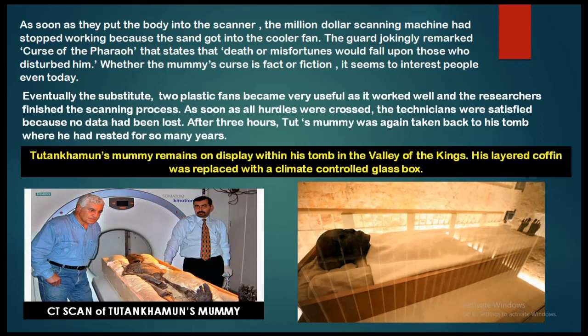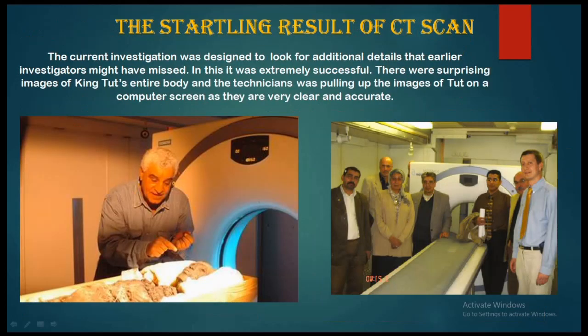Now, after the CT scan was done, what were the results of the CT scan? The current investigation was designed to look for additional details that earlier investigators might have missed. In this, it was extremely successful. There were surprising images of King Tut's entire body, and the technicians pulled up the images of Tut on a computer screen, as they are very clear and accurate.